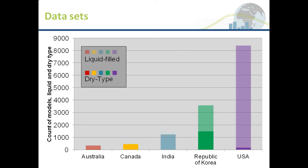The Australian dataset had not so many products, with only 340, but as you can see from the relative sizes of the transparent and solid colour bars here, around 85% of the models in the whole dataset were liquid filled, with only 15% of dry type. And indeed the USA dataset accounts for nearly 70% of all of the liquid type models that were analysed. And in fact it was Korea that accounted for nearly 3/4 of the dry type models that were analysed.